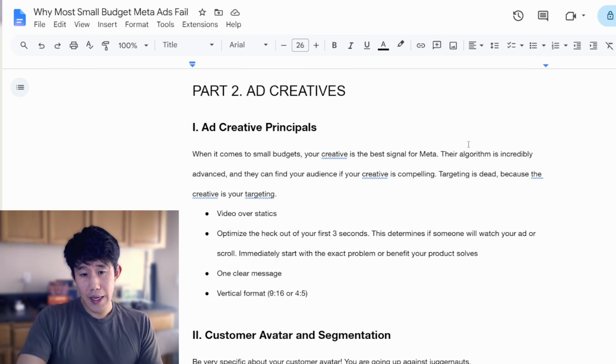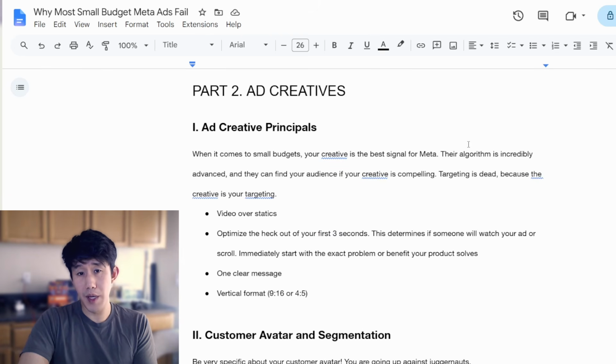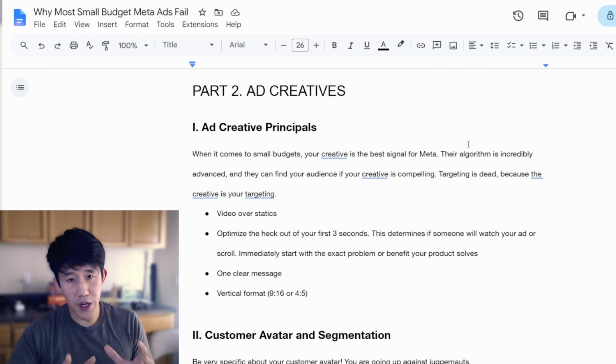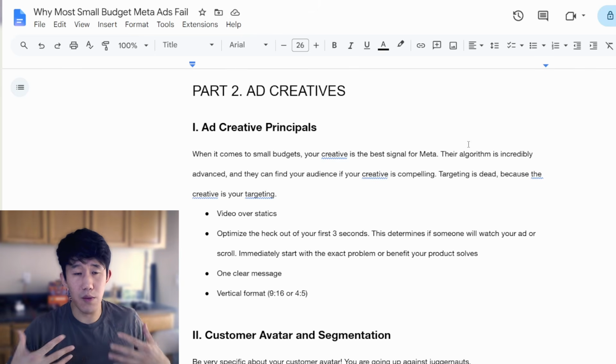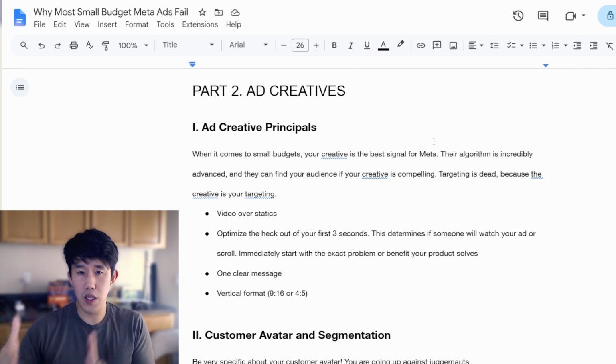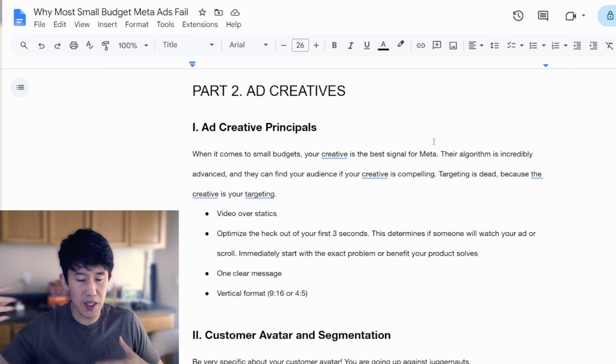So, ad creatives. In 2026 and moving forward with the Andromeda update, Meta has really said, we don't care about your targeting. Instead, we're going to use the creative, the image or video that you give to us, and we're going to take that and go find the best customers for you. Their algorithm is incredibly advanced. It's really great. It's also very hungry for creatives. And really, creative is the new targeting. You can do all this fancy targeting stuff, but that doesn't matter anymore.